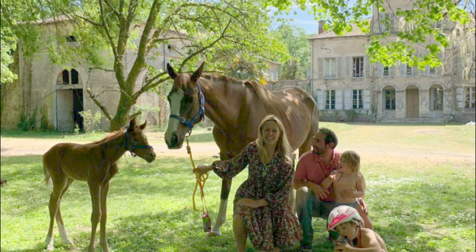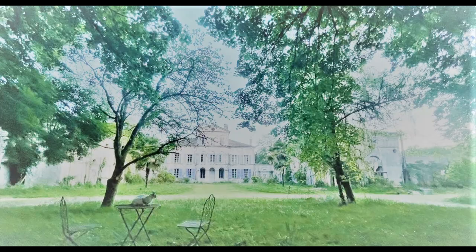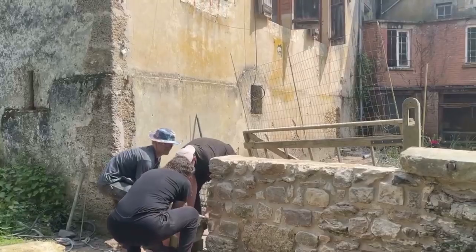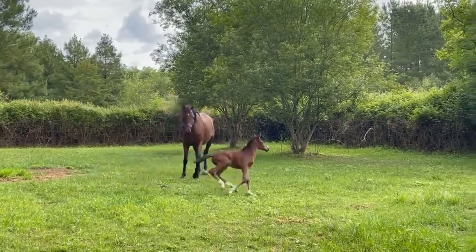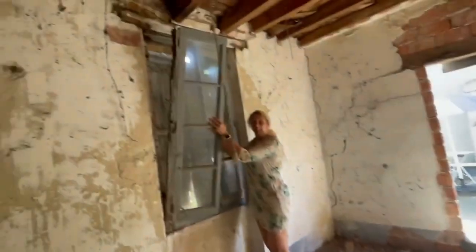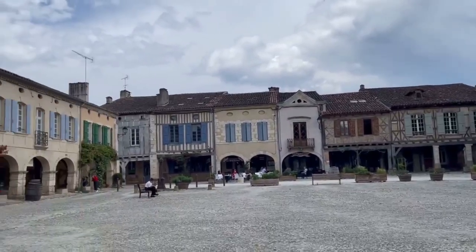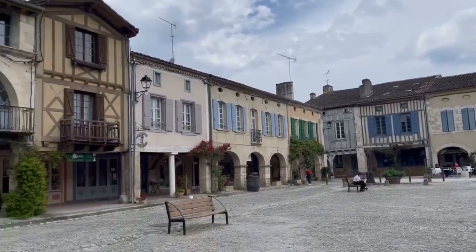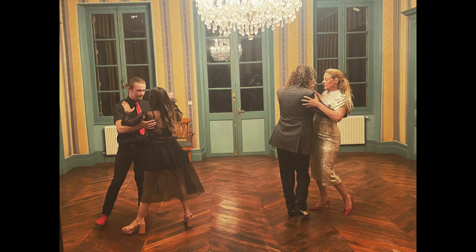This is our family's story of moving to the beautiful south of France to a partially renovated chateau during COVID lockdown with all of our animals. Now we're here, we will continue the restoration, we'll go and interview people, we'll see the sights, have a little bit of French culture, and hopefully have some fun with some volunteers.